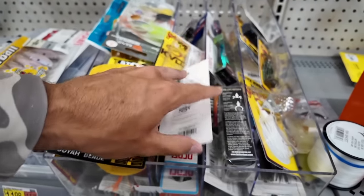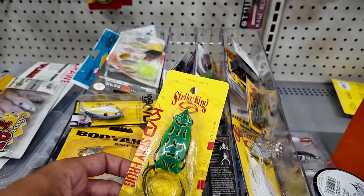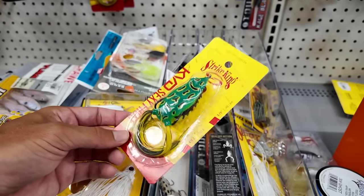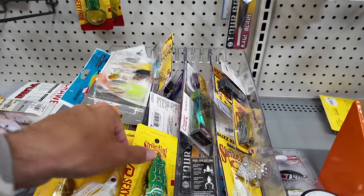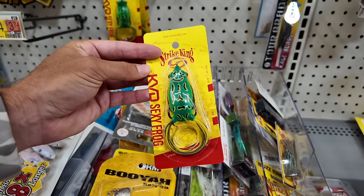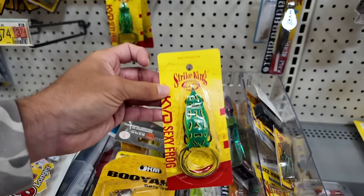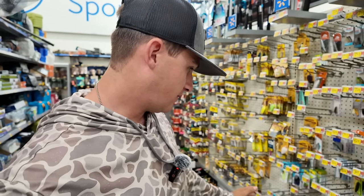And they always have all these clearance bins that we can find stuff. Look at that. There's a Strike King frog right there. That would be killer to go with today. I'm not gonna lie, that might be the topwater that we go with, because who doesn't like frog fishing? We frog fished in one of the recent river videos for River Monsters. Something about a frog bite is just so much fun. So I feel like that's really all of our options for the hard baits.